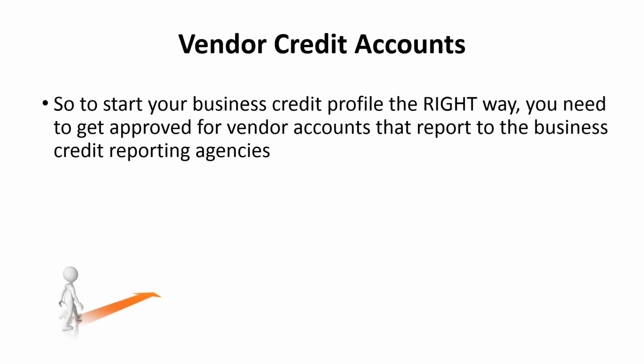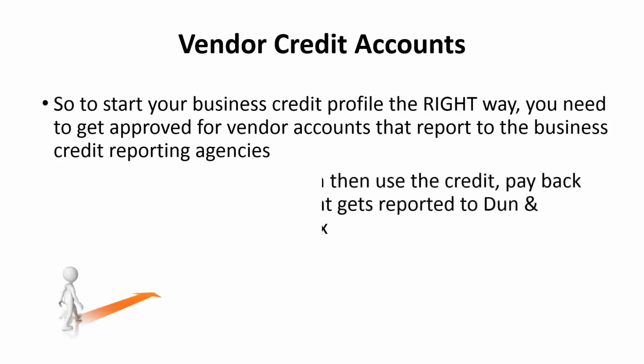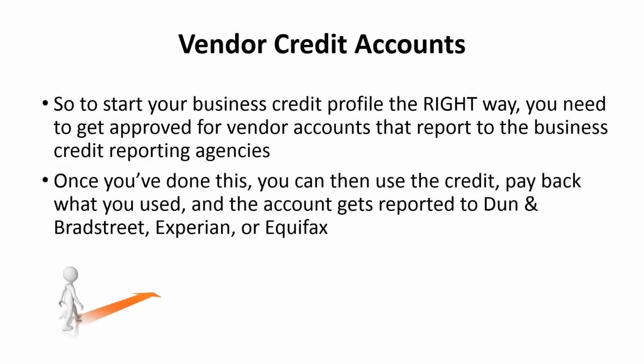So to start your business credit profile the right way, you've got to get approved for vendor accounts that report to the business credit reporting agencies. We've already established you can't start with bank credit, right? You can't start with store credit. So where can you start? Well, it's vendor accounts. Vendors are people that will give you credit right away, even if you have no credit profile and score. That's what's used as the building block to get your trade lines, get the profile, get the score that's then needed to get the actual store and revolving and cash credit accounts.